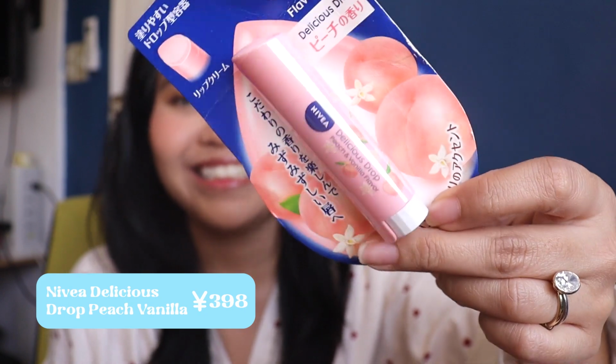This is the Nivea Delicious Drop Peach and Vanilla flavor. It looked interesting. I like anything peach and vanilla, so I actually also saw this in David Guson's video, so I was like, I'm gonna try it as well.